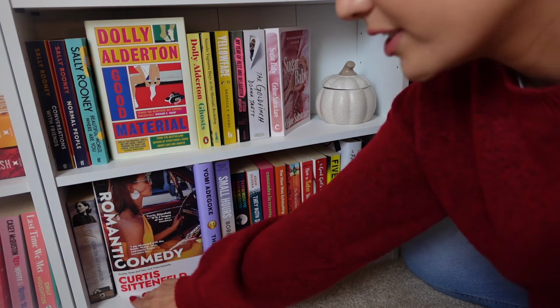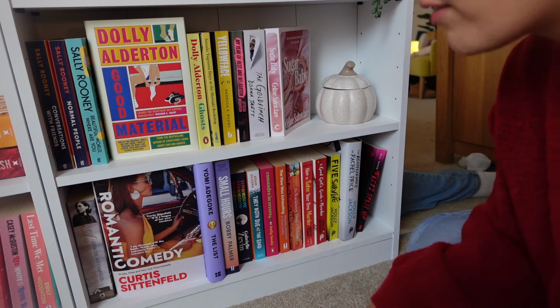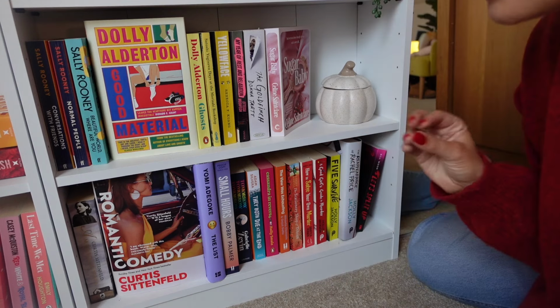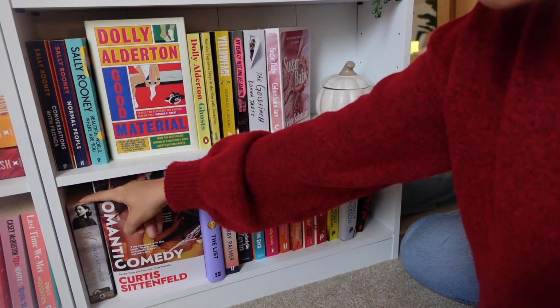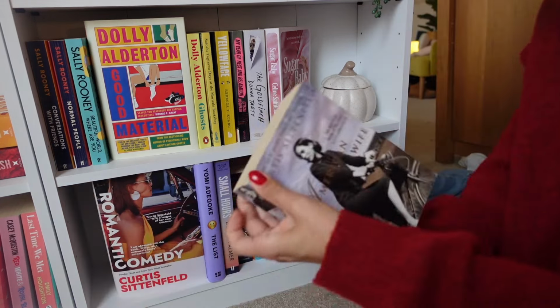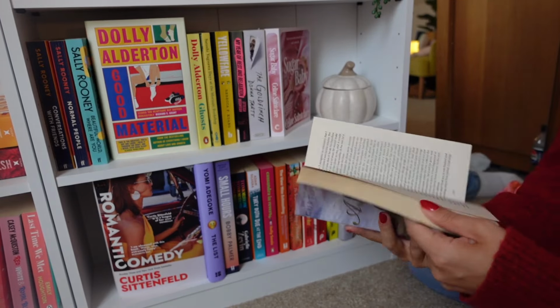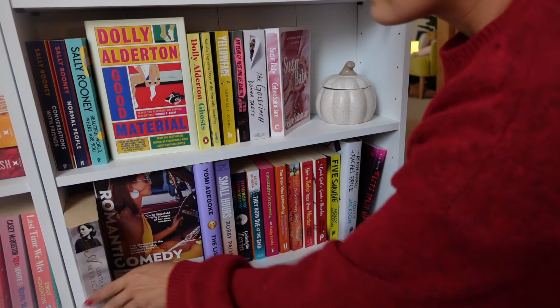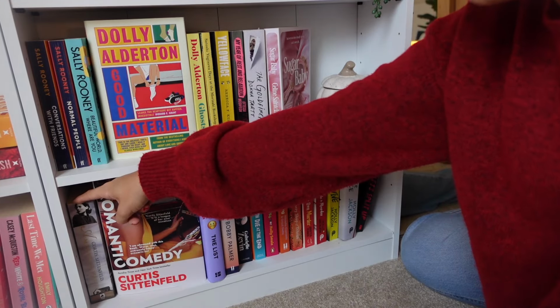We'll start in this direction again. So I have 2 books from Greta Sittenfeld. I love her writing so much. She writes such interesting topics, I think. So we have American Wife, which is about the wife of a president, and it runs through her whole life. This would actually be a really good book to read in the run-up to this election, because a lot of this book focuses on women's rights and abortion especially. So 10 out of 10 would recommend for current reading.